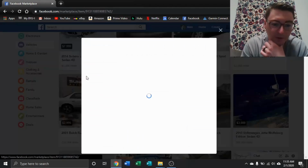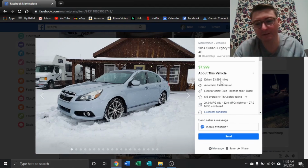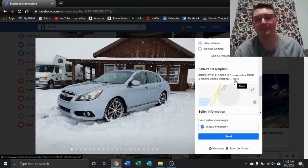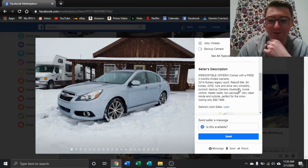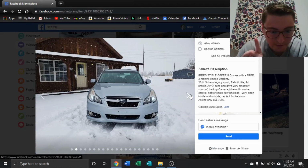We've got a 2014 Subaru Legacy, $8,000, 193,000 miles. I don't know, is the price a little steep on that? Probably not if it's in really good shape. This is an irresistible offer. It comes with a free 3 months limited warranty. Oh, okay. So it is 94,000 miles, but it's on a rebuilt title. So at some point, this car has been wrecked.